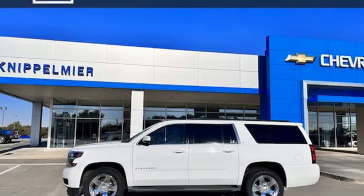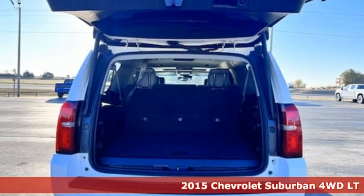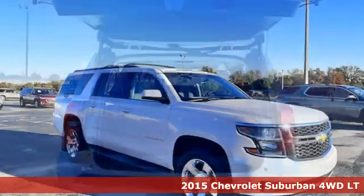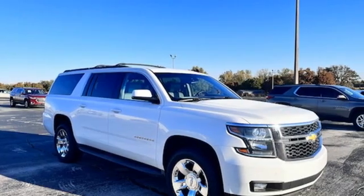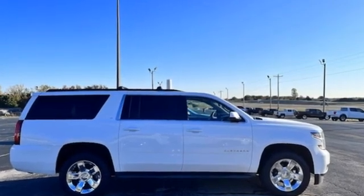It's a 2015 Chevrolet Suburban. The Suburban has dominated the road since 1935. This model continues the tradition with the power, efficiency, and adaptability you'd expect. And it comes with all the amenities you need.